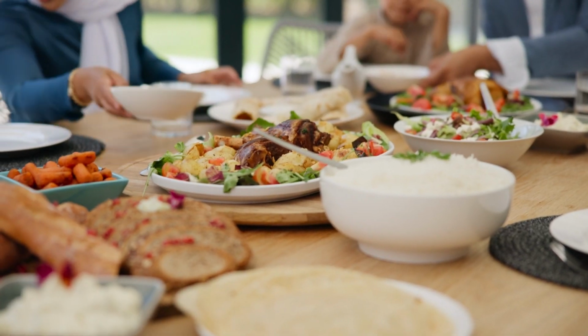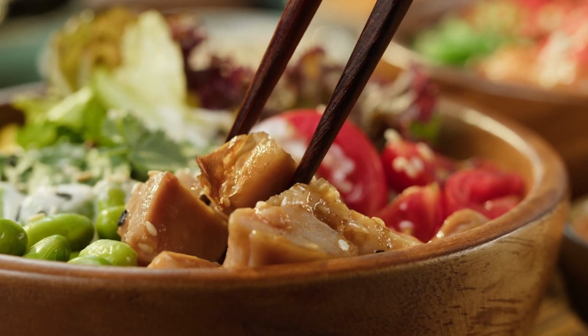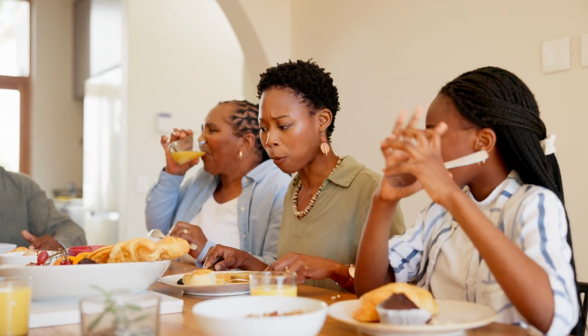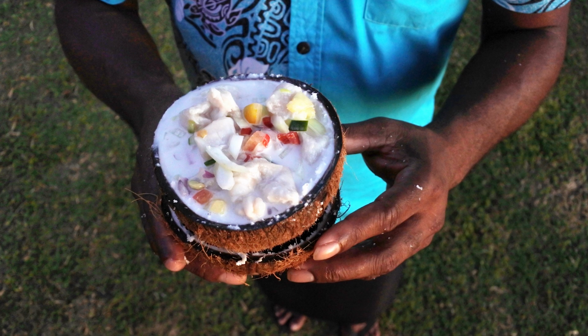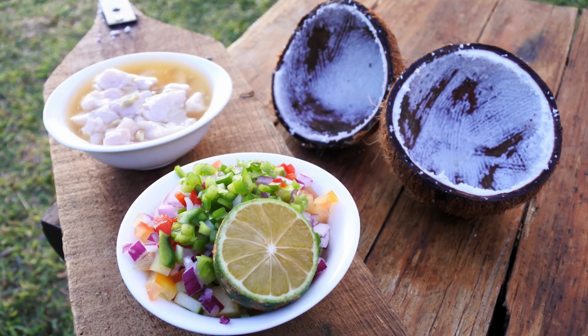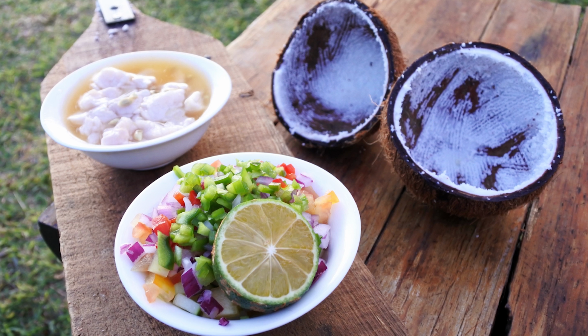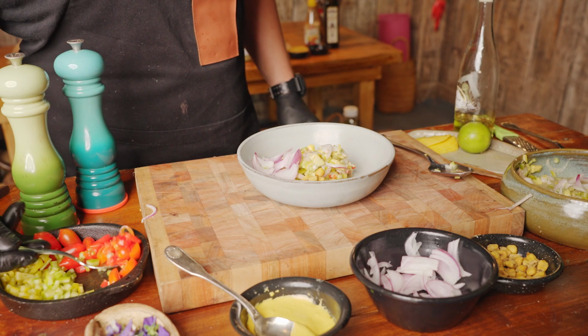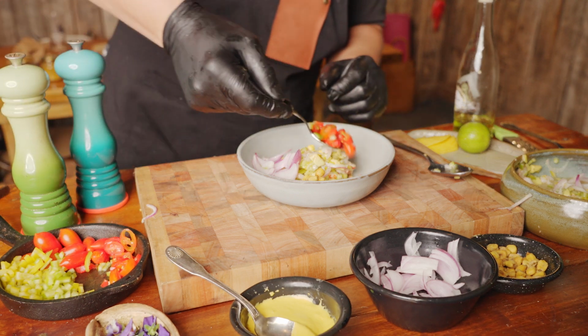When you look at a plate of food and think about the concept of diversity on your plate, you probably think about the different types of food you are eating. Here we have kokoda, the national dish of Fiji, which includes a variety of ingredients like coconut milk, fish, tomatoes, peppers, onion, lime, and cilantro. However, this is just one way to think about the diversity on your plate.